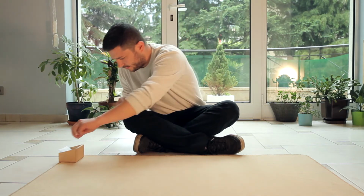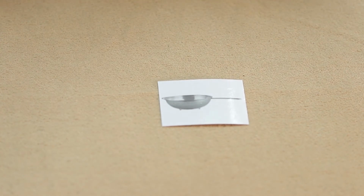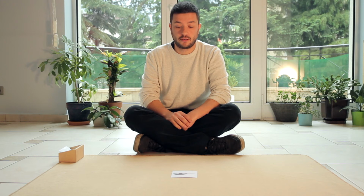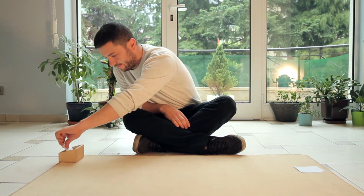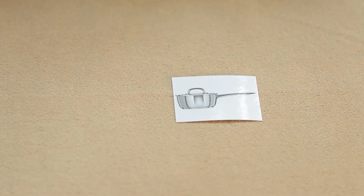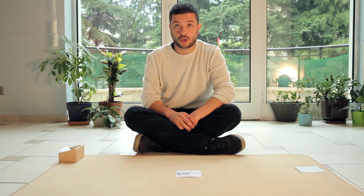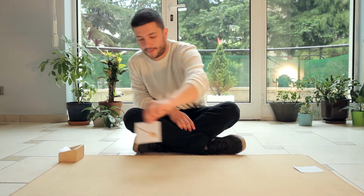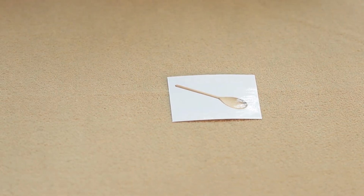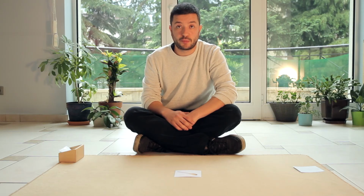Shall we do three more? Let's do three more. Sieve. Let's see what's next. Saucepan. And the third one? Wooden spoon.